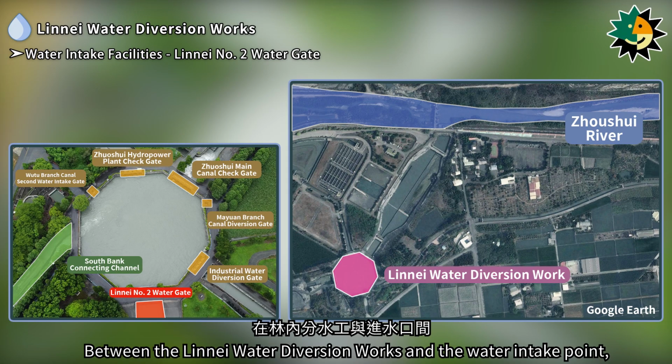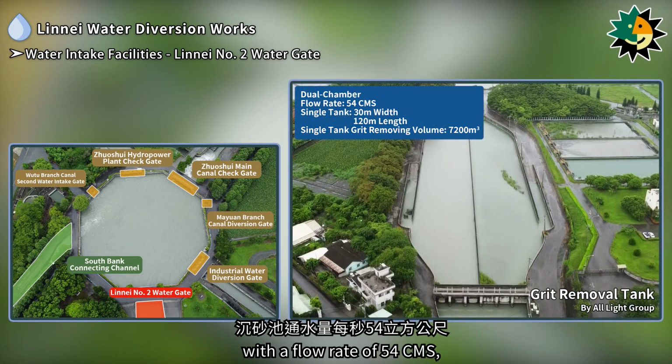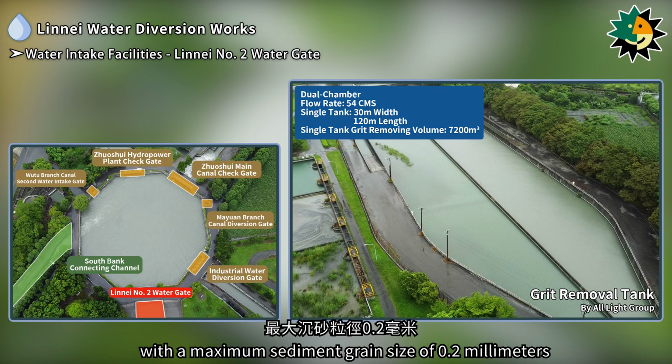Between the Linnei Water Diversion Works and the water intake point, there is a dual-chamber grit removal tank with a flow rate of 54 cubic meters per second, each chamber measuring 30 meters in width and 120 meters in length. Each chamber has a sediment capacity of 7,200 cubic meters, with a maximum sediment grain size of 0.2 millimeters.